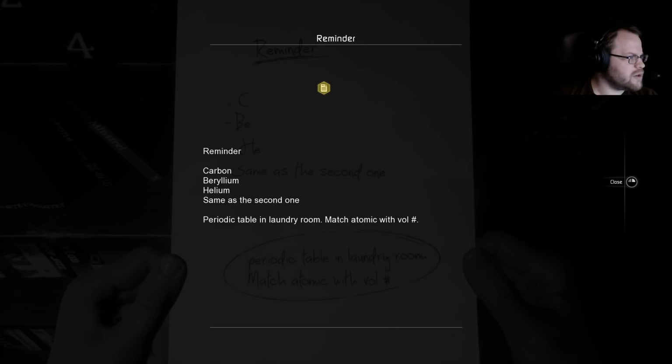Okay. Is carbon... No, carbon's 6, not 12. So, 6 beryllium. So 6, 4. Helium is 1. 6, 4, 1, 4?